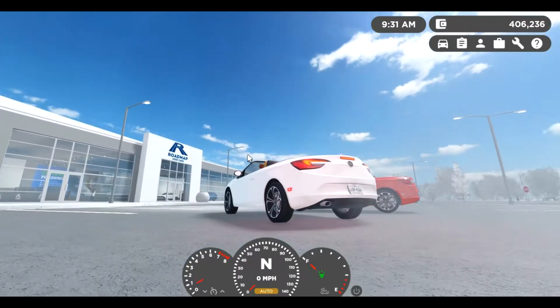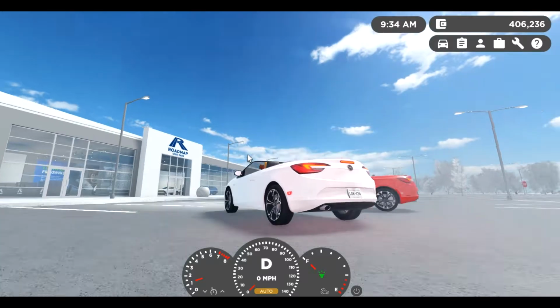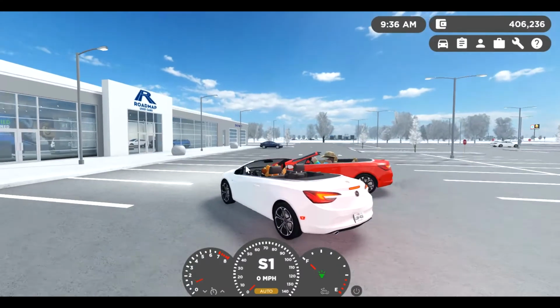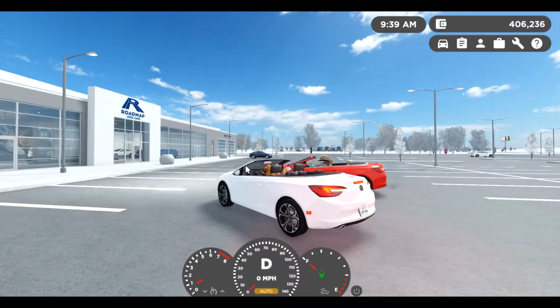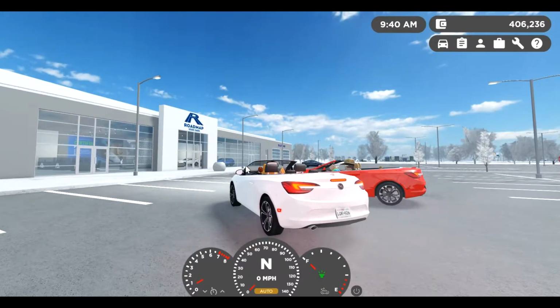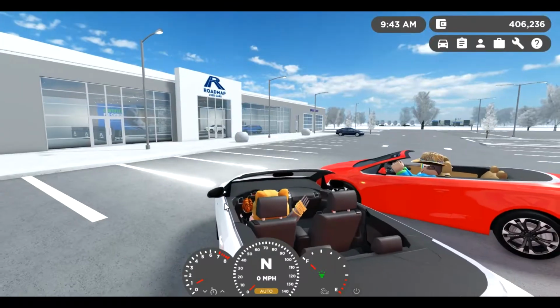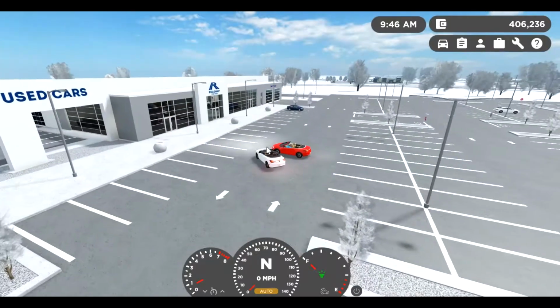So it has a rev limiter at around 4,500 RPMs, but I can't even rev it in sport mode. It only goes up to 1,200. Let me try. There's no manual transmission, so it's only available in automatic. So there's no way it could actually rev it. But it's just literally a V6 sounding four cylinder thing.